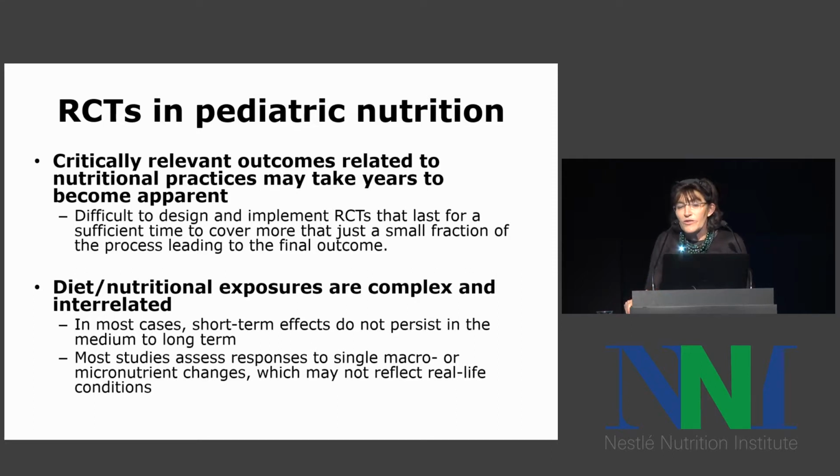Many of us here in this audience are interested in pediatric nutrition, and there are many limitations of randomized control trials in pediatric nutrition. For example, critically relevant outcomes related to nutritional practices may take years to become apparent, and it's therefore difficult to design and implement randomized control trials that last for sufficient time to cover more than just a small fraction of the process leading to the final outcome. And it's very much different, for example, to pharmaceutical trials.